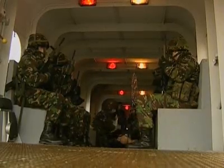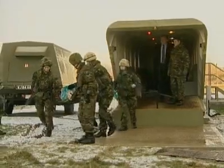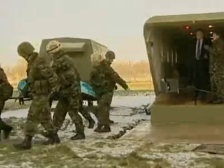To train the evacuation teams to act fast, the RAF has begun practicing on a Chinook simulator at Lyneham in Wiltshire.